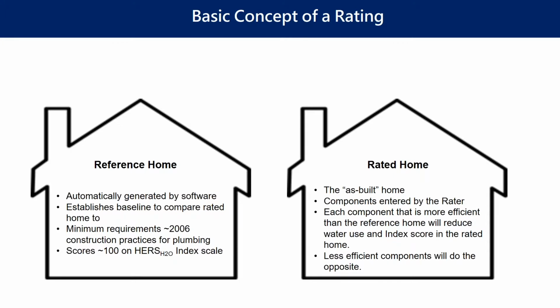Now, the rated home is the home either as it is built or as it is rated based on plans, and the components are entered in by the rater. Each component that's more efficient than the reference home is going to reduce your water use and reduce your index score, and any component that is less efficient than the reference home is going to do the opposite. It's going to increase your index score and increase your water use.